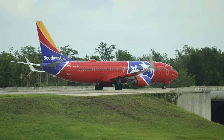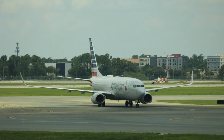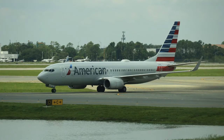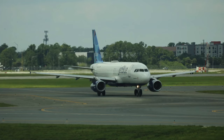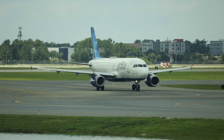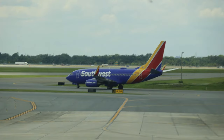Very nice. As we wait for the SD card to continue to load, here's an American 737-800 with the logo only on the inside winglet. Quite a nice aircraft, looking very good. Love American in all that they do. A JetBlue Spotlight Airbus A320, looking very cool as well. Great looking aircraft. And a Southwest 737-700.